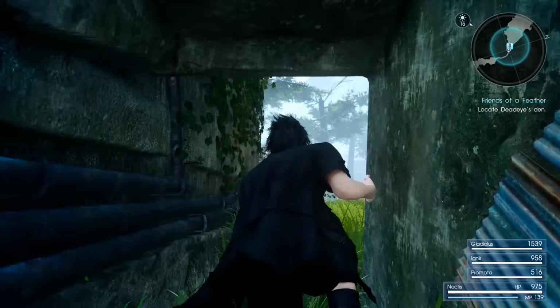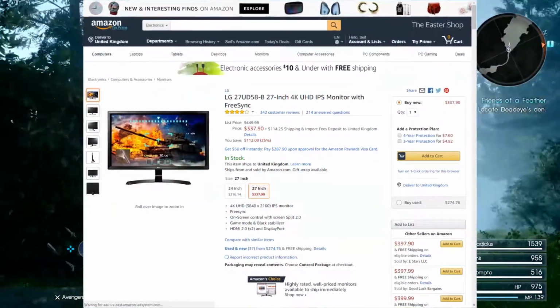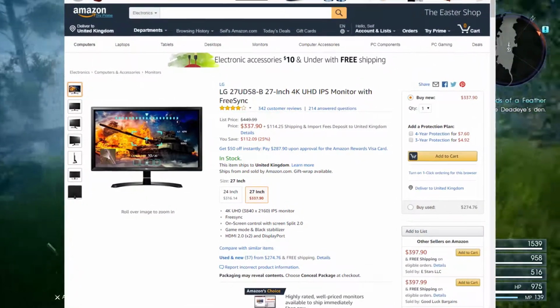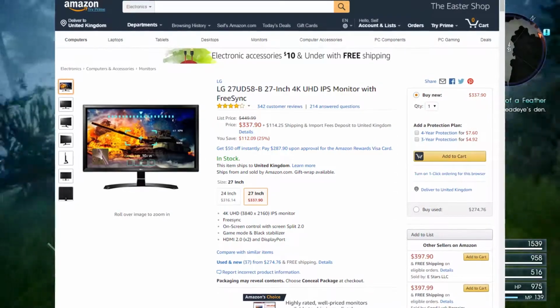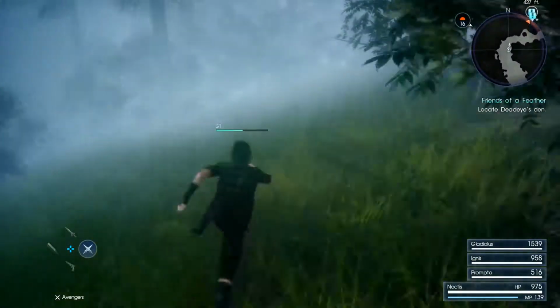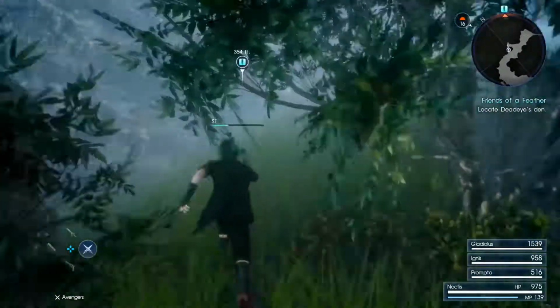It also supports FreeSync. Most of the budget high resolution monitors support FreeSync for some reason, but that's not meant for gaming. If you want a good monitor with really accurate colors and really good specs, this one has really great viewing angles because it's an IPS display. Not the best in the business, but for the price, which is $300, that's really great.